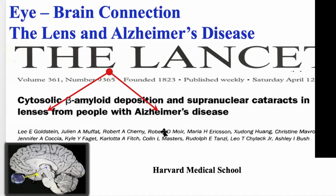I got to meet him. But he's the one that really did the study on these proteins and showed that they're antimicrobial. He published that work in 2009, 2010. But what it says is the systolic beta amyloid deposition, which is just a cortical cataract or an amyloid plaque in your brain. Supranuclear cataracts, which is also a cortical cataract, same name, in lenses from people with Alzheimer's disease. So he's showing the eye-brain connection.